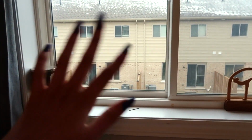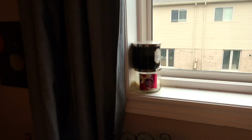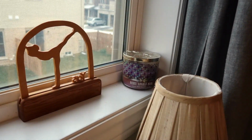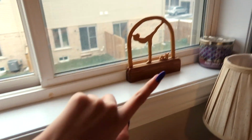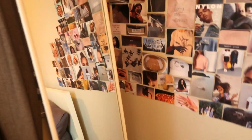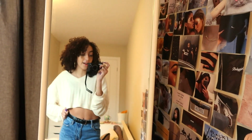And then on my windowsill, I have a beautiful view of my neighbor's back of their house, so isn't that such a pretty view? I have some Bath & Body Works candles. These are my faves. Another one over there, and I have this wooden carving that my uncle made for me a few years ago. Super cute. Then moving over here, we have my big mirror from IKEA. Also, I forgot to mention, my desk is from IKEA and my chair is from IKEA. But yeah, this is my beautiful long mirror that I can literally see my entire outfit in.